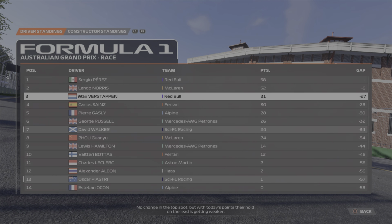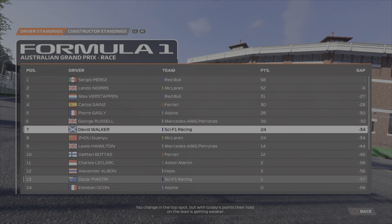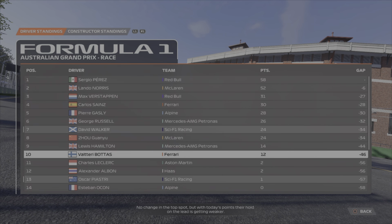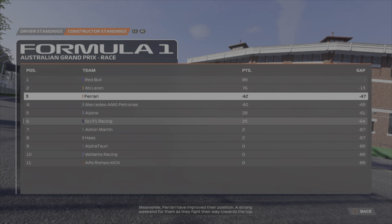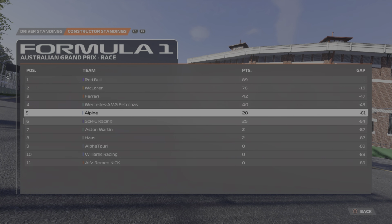No change in the top spot then, but with today's points, their hold on that lead is getting weaker. Meanwhile, Ferrari have improved their position. A strong weekend for them as they fight their way towards the top. Well, that was certainly an exciting weekend of Formula One.